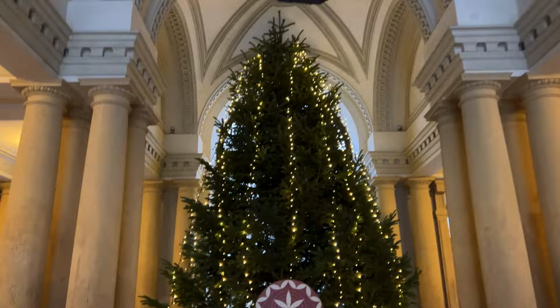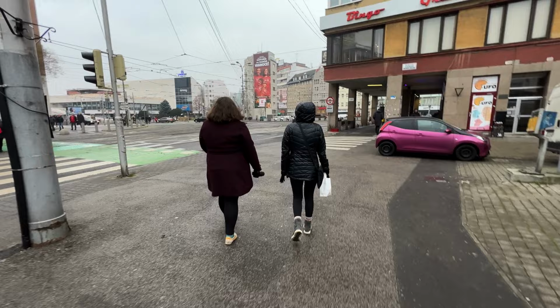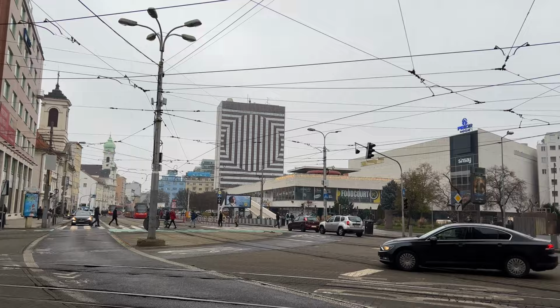The architecture of the city really tells the story of its history, with buildings from every era mixed together in a beautiful collection. We think it's interesting to see the juxtaposition of a building from the Habsburg Empire next to the brutalist architecture of the mid-1900s, and together, these buildings reveal Slovakia's long history.